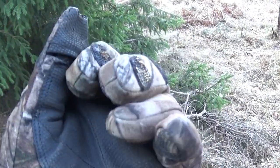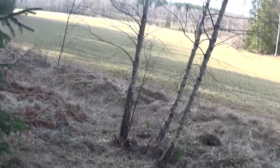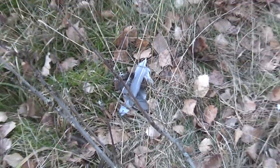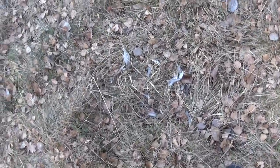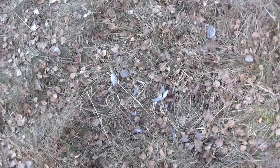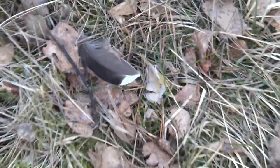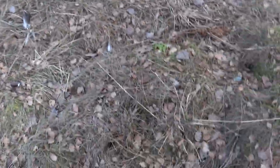I have another pair of gloves under here. But so something has died here. Crow maybe. And the ravens are here. If I did bushcraft, I would use these feathers for arrows. But I don't. I don't do bushcraft. Not right now. Maybe later, and then I'm gonna regret not collecting this.